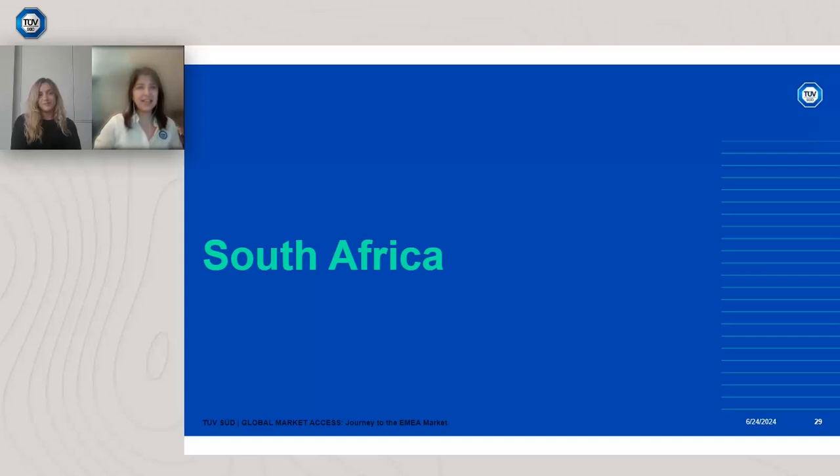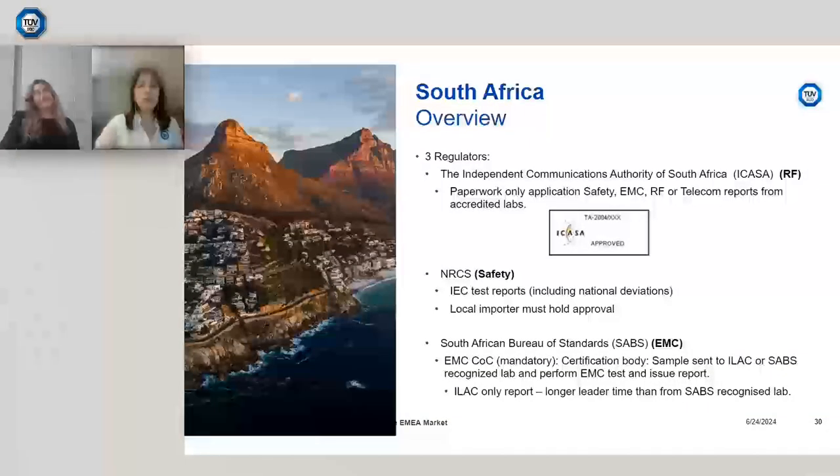Thank you so much, Kate. Let's have a look into South Africa, which has 3 type approval schemes that cover all the requirements we have been speaking about during this presentation. There's one regulator for each of them, and the test report you will be obtaining for EU applies. ICASA covers products with RF capabilities, NRCS covers the safety, and SABS covers the remaining EMC.